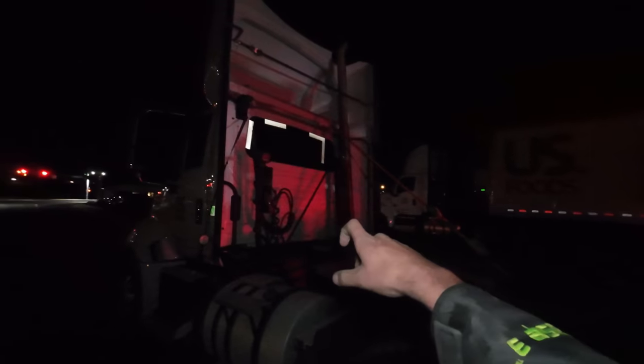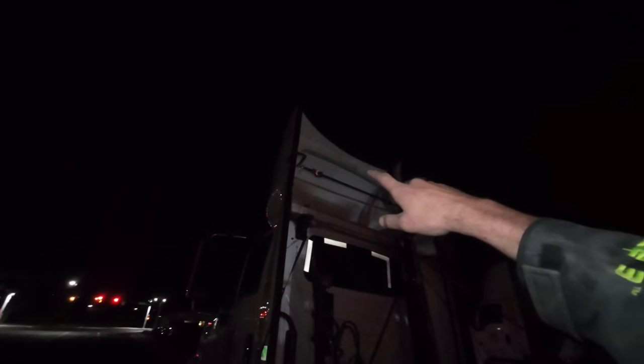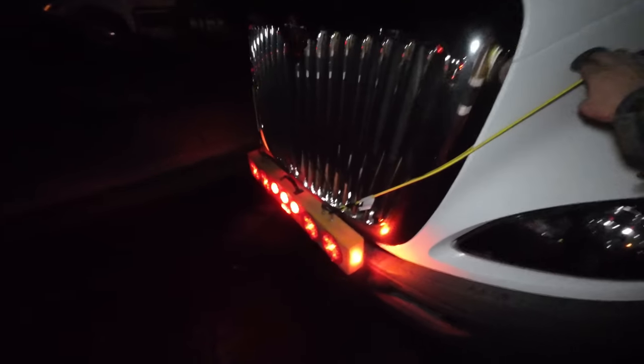Okay, we got safety chains. Sheriff just stopped by to make sure everything was going good. Cab is strapped down, tanks are drained, all the bags deflated. Side fairing strapped. I didn't trust that top fairing as much as I did on the other one, so I put a cross strap on that. Those clamps have rubber pads on the inside so you don't scratch anything up. Mirrors are taped, steering wheel is tied, light bars on and good.